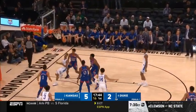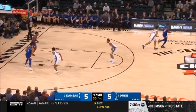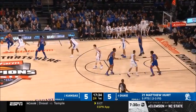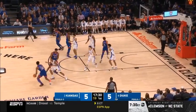Hurt for three. Boy, how good is that? I mean, just a little jab step and knocked the shot. Now, the first shot he took almost broke the backboard, and the last two have been spectacular. So he's gotten over the jitters. Took him about 30 seconds to get over the jitters. Yeah, he got over in a big way, but you're going to see a lot of that. He just knows how to play.